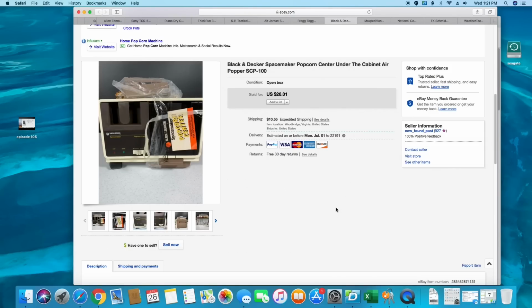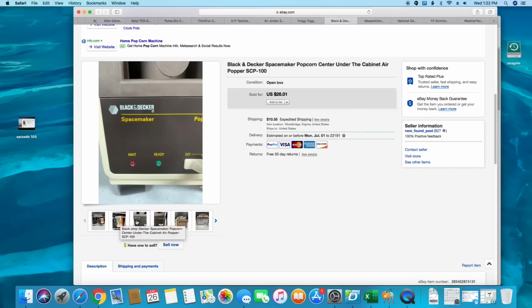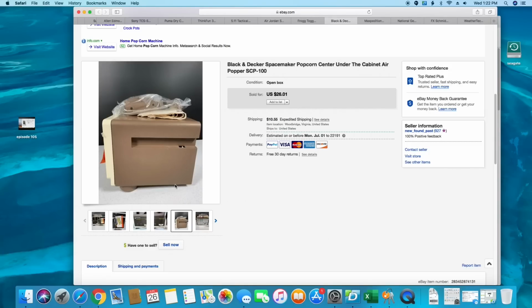Ooh, Black & Decker Space Maker, the Popcorn Center. Wow, that's pretty cool. I remember when I found this. This was brand new without the box. I don't know if the box was trashed or whatever, but the box was not there. Either they got it without the box, or the customer had trashed the box, but the box was gone. But this was new. It had the little hanging tag insert there. Maybe it didn't even come with a box. I don't know. It probably did, though, because you'll see all the hardware here. See, it has all the hardware right there on top.